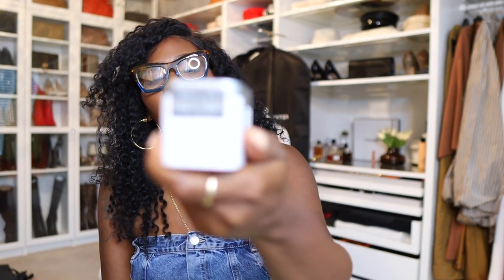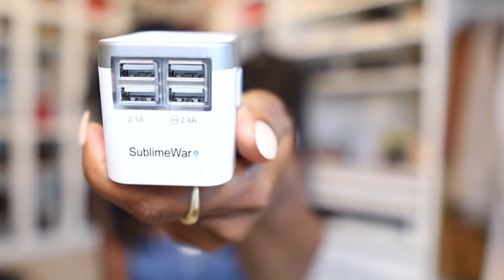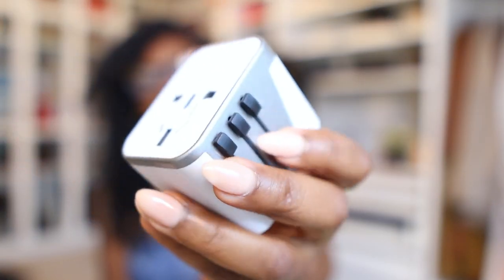It's kind of big, but I like it. It does also have USB cord attachments as well. It's simple. It's cool. It's affordable. I got it from Amazon.